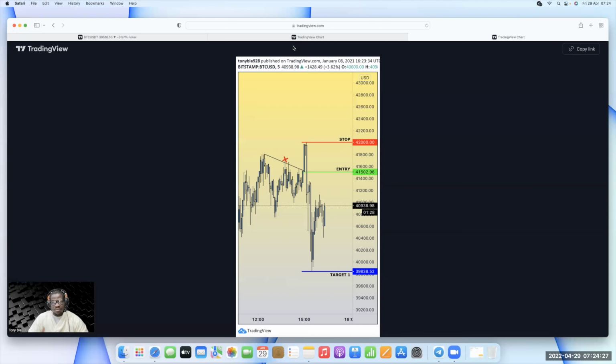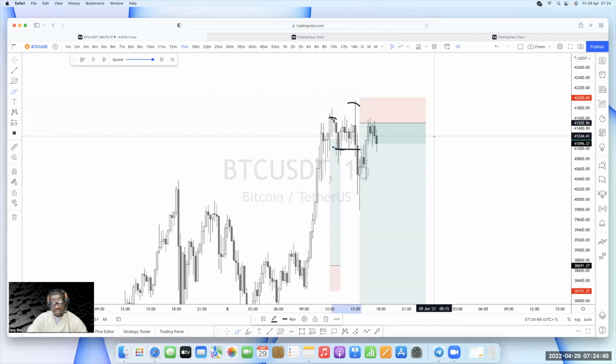But then we had this break of structure, and I was like, okay, I think Bitcoin might be ready to go down now. And then I had my entry here, the stop loss at a quarter point, and then I was targeting 39,838. That was where the market dropped to and then started rejecting from. So as you can see, the sell opportunity played out.